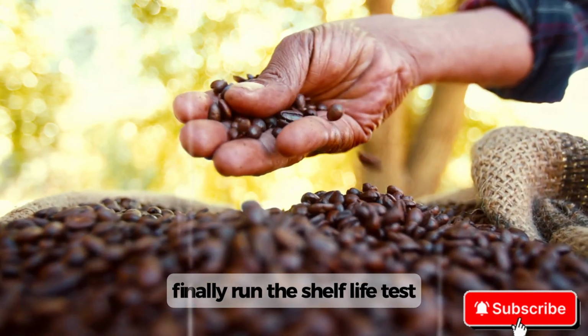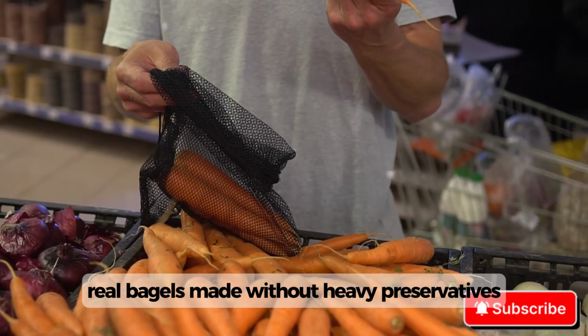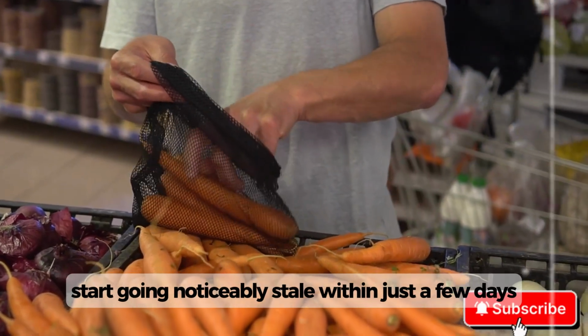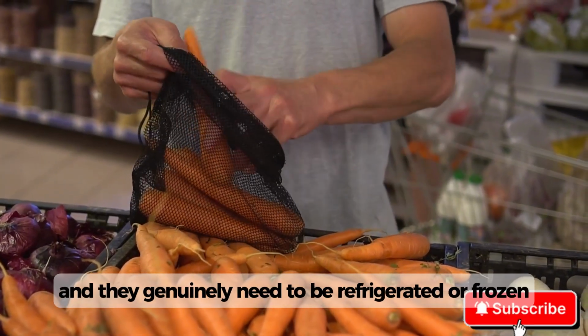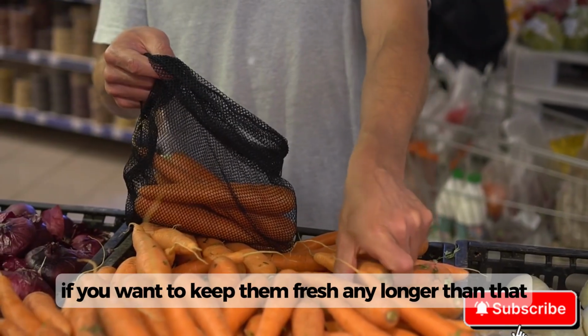Finally, run the shelf life test. Real bagels made without heavy preservatives start going noticeably stale within just a few days sitting at room temperature, and they genuinely need to be refrigerated or frozen if you want to keep them fresh any longer than that short window.